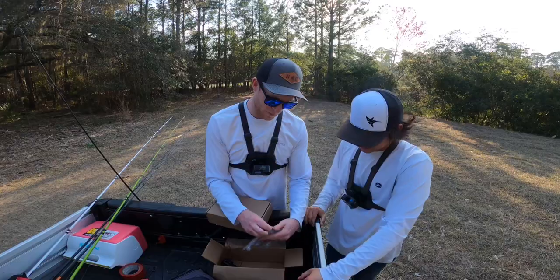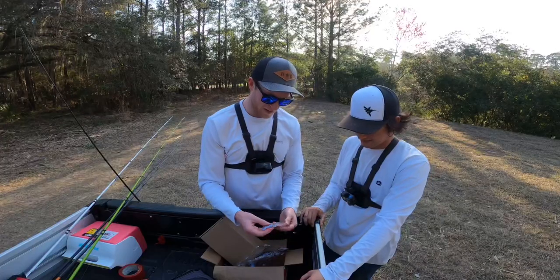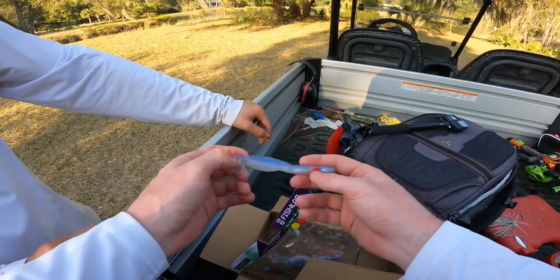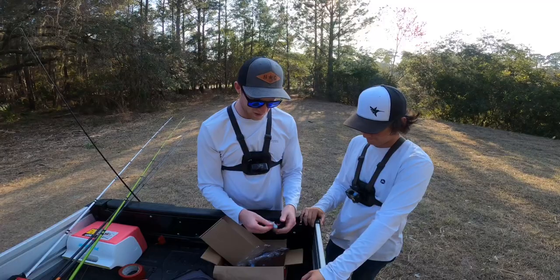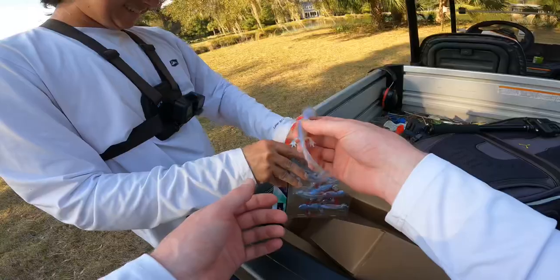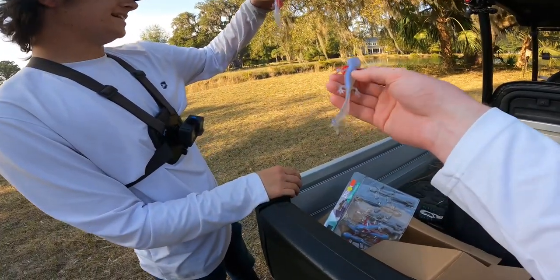Let me open this up really quick and get a quick look at one of these. Oh gosh. So it's got this salamander tail and this big old paddle thing going on. And it's just got all these appendages. So I guess you could swim it or you could work it like a worm. I'm not really sure. They're pretty cool if you ask me. I thought it was a unique bait.